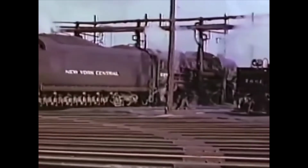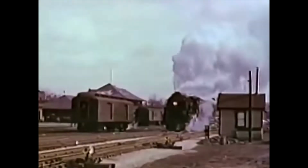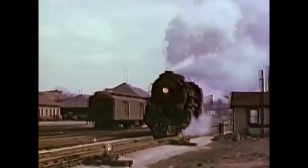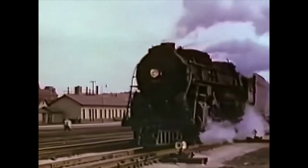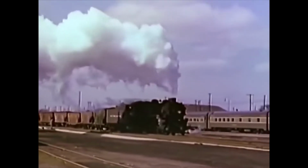The wheelbase for the Niagara, as well as most other Northerns, was about 97 feet. In order to fit the Niagara, with its enormous tender, onto the New York Central turntables, however, it was necessary to allow a 9.5-foot overhang beyond the last wheels of the tender.